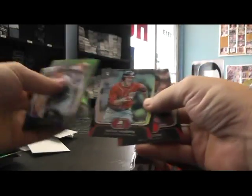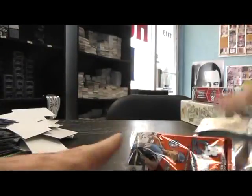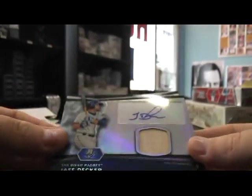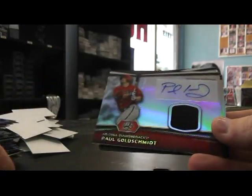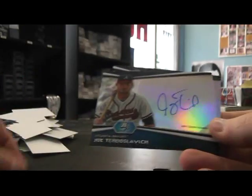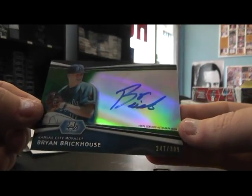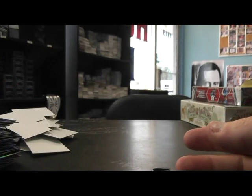Tyler Thornburg. There's a Bryce Harper rookie. Recap it for you. You have Jaff Decker, bat relic, Mike Wright autograph, Paul Goldschmidt jersey autograph, Charlie Tilson, Joe Tertislavic, and Brian Brickhouse the $3.99. That'll do it, Joseph. Appreciate it, bud. I'll get them packaged and on the way. See ya.